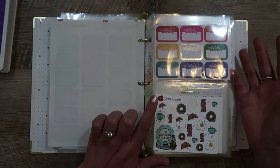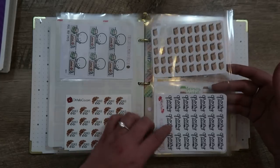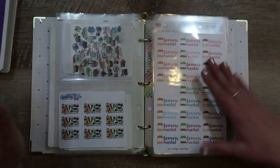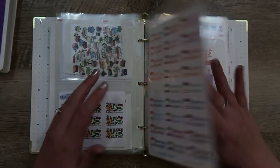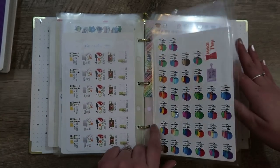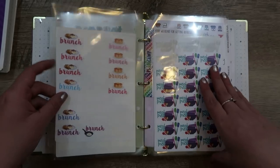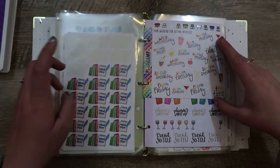Let's keep flipping. So we have all the food-related stickers. So brunch, grocery. Well, the grocery shopping one should have been back in the errands, but sometimes I'm inconsistent when I'm sorting stickers, clearly. So meal prep. Oh, I like these from Blue Scooter Press. More meal prepping. These I use to mark just going out to dinner. These are Christiane's. Brunch, meal prep, meal plan.